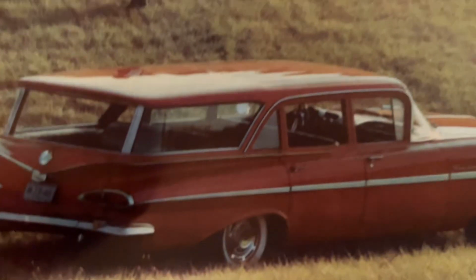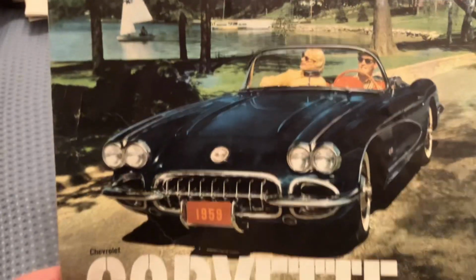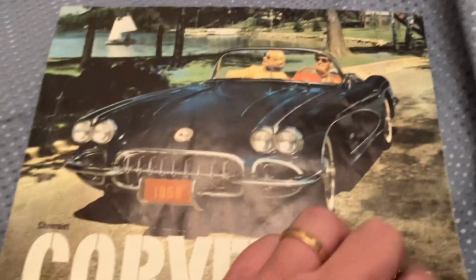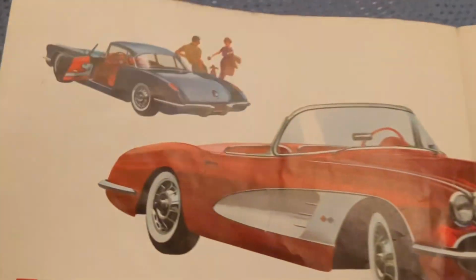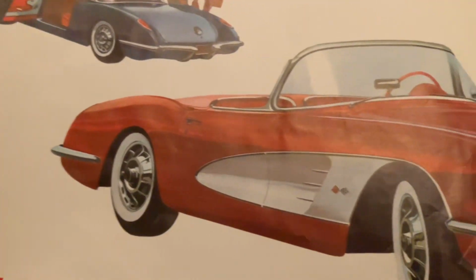It's the reference to that. If you're interested in trying to track one of those down, I'm sure they're available on eBay. And there's the Corvette brochure. Probably worth a bit of money, I'd imagine. But America's sports car. Pretty cool. Got that red interior, two-tone paint.